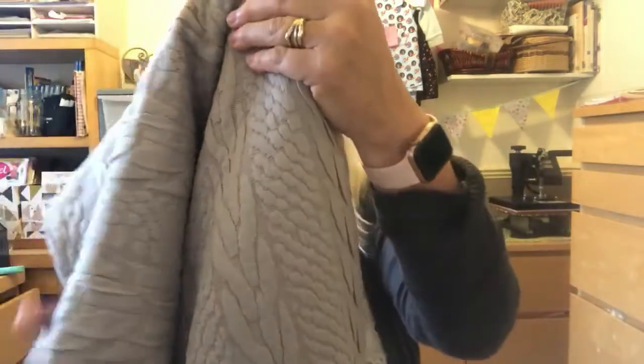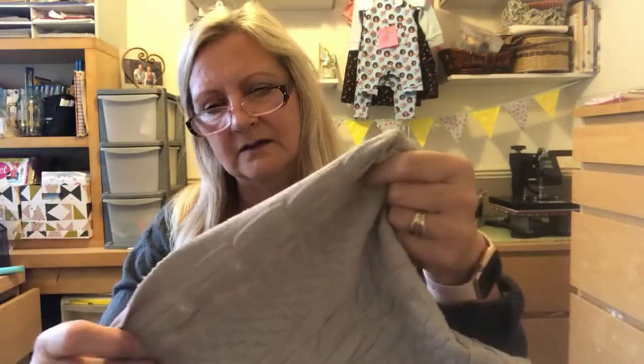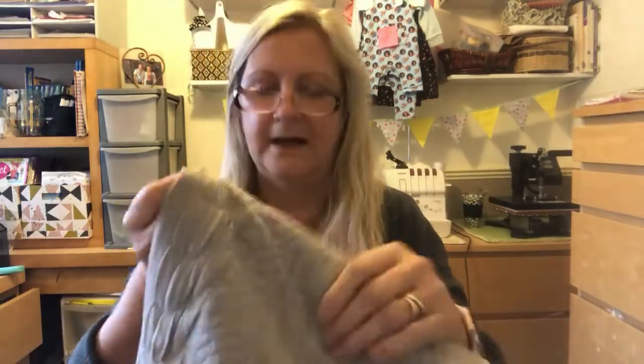Then I wanted to make myself a Harper cardigan because the pattern's free and it was recommended by, I think, Behind Pink Door. So I downloaded the pattern, and then I went in and I got this fabric here. It's very heavy. It's got stretch in it. I don't know what it is. It feels a bit synthetic, but it's quite thick. It's quite heavy, and I thought it'll make a nice Harper cardigan.